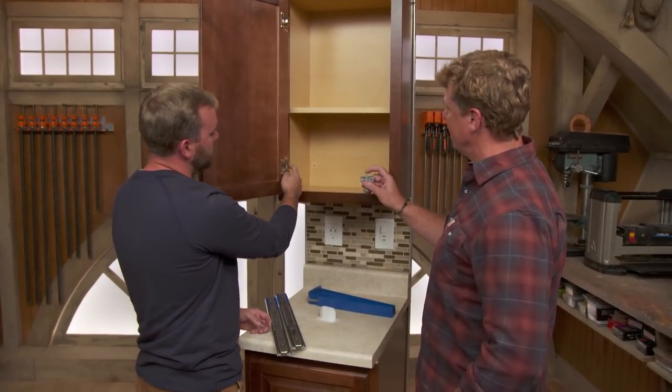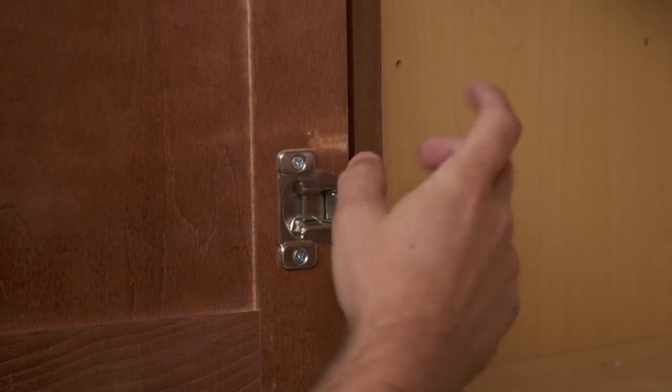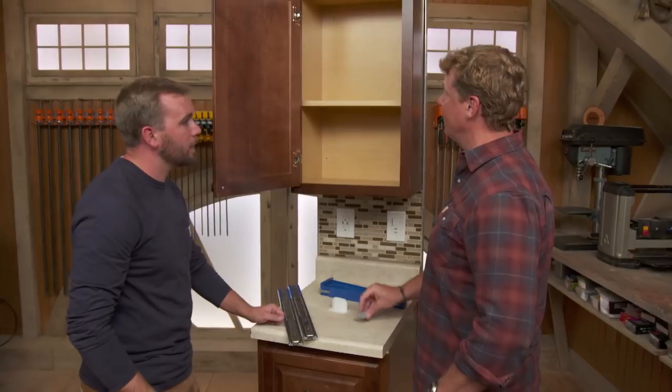Gotcha. But they do sell another alternative that you can mount onto your hinge and it has a dampener built into it that you can actually add some adjustment, but that's very specific to the brand and make of your hinges. Okay, well, good to know it's out there.